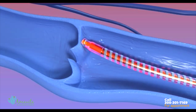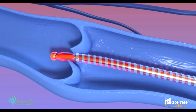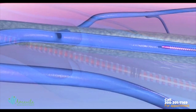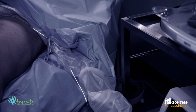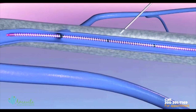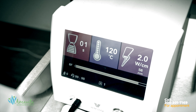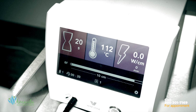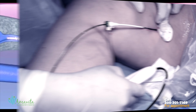This procedure takes only a few minutes, is very safe. At the end of the procedure, once successful closure of the target vein has been confirmed, the catheter is removed from the body and a compression stocking is applied to the patient, which will be worn for 48 hours. But basically the patient can return to work or to normal activities immediately. So that's ablation.